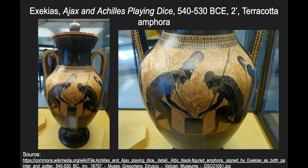Their military prowess is obviously hinted at. Achilles, as I mentioned, is wearing his helmet. They're still wearing greaves and things like that. But then, of course, they are holding their spears. And it's hard to see in this reproduction, but I think on the larger pot, you can see it. Their shields are actually leaning up against what we could imagine as the walls of the tent. So, of course, while this may be a moment of calm, ultimately, they're in the middle of a long battle, which ultimately, as we know, the Greeks do win.